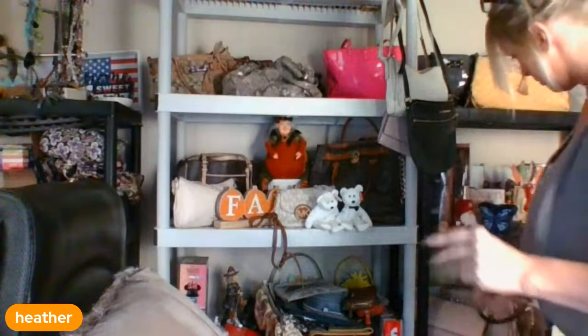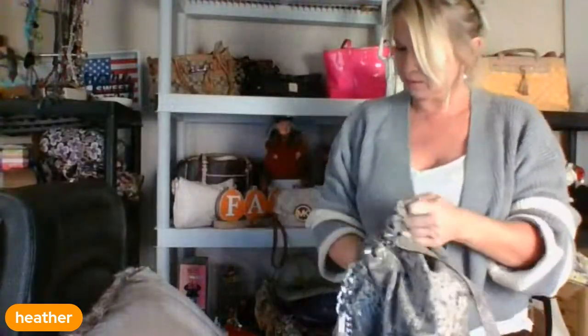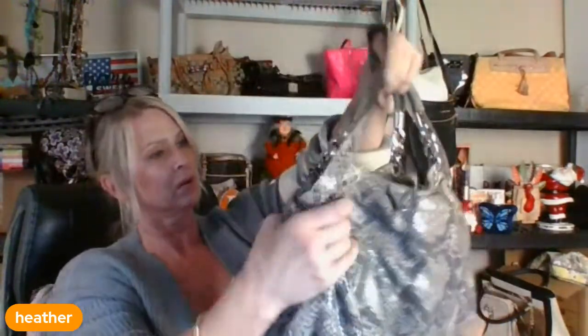Let's see. Oh, had this cool Michael Kors. Look at that one. It has the long strap or the handles. Now, you will see there's a little wear on that. But overall, the bag is pretty nice. Inside you have a zipper compartment and two slip pockets. And on this one, these were going for about $40 and up online. And we can do an auction style on this. I'd start it at $30. $30 for Michael Kors, long strap or handles. Any interest?